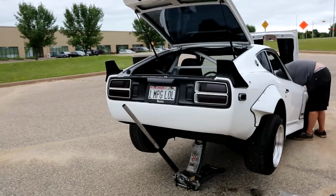But what do you think about the new Proto Z? Let me know if you think I'm a little bit biased, or if you're as excited as me on the new tuner car, because we finally need some more fun sports cars.